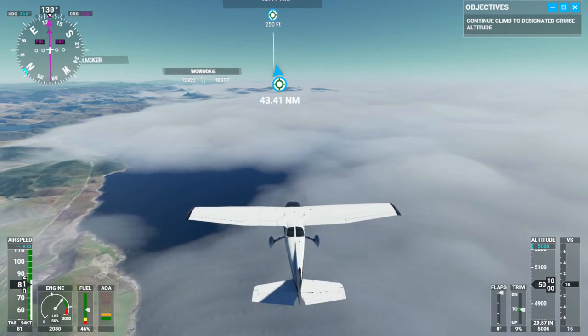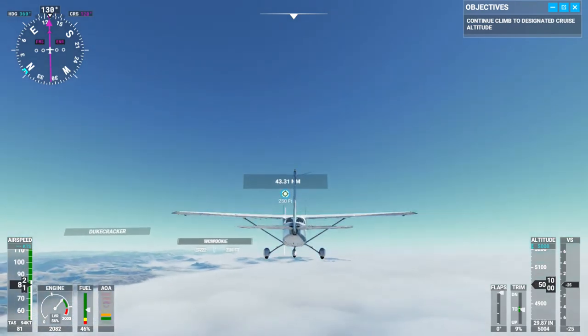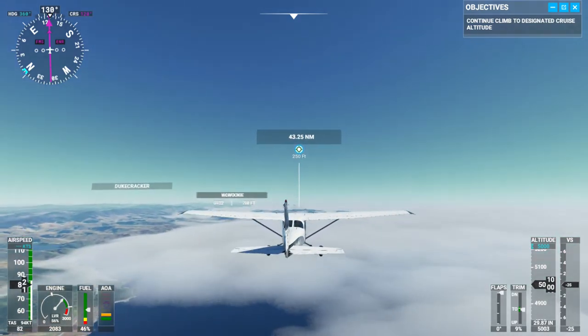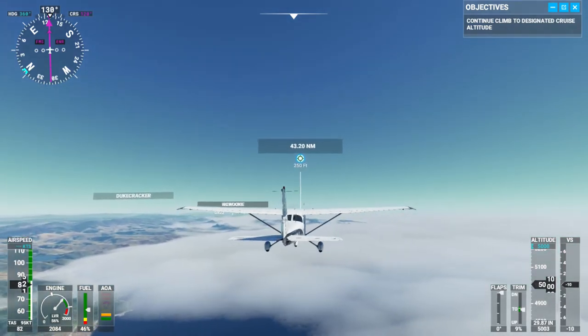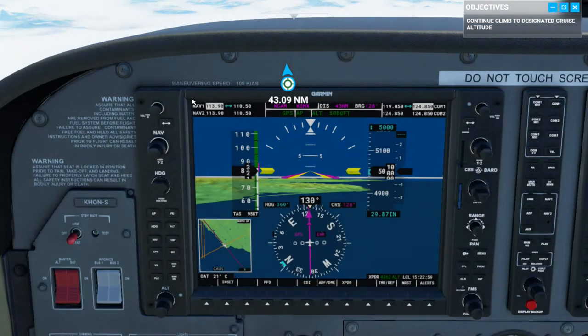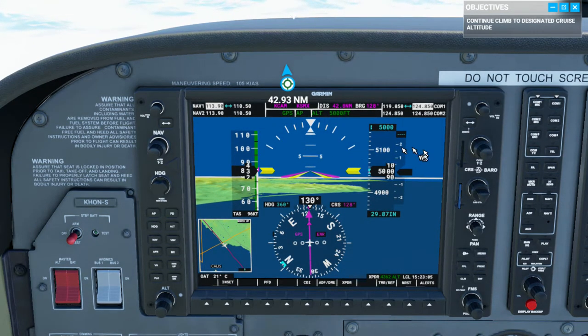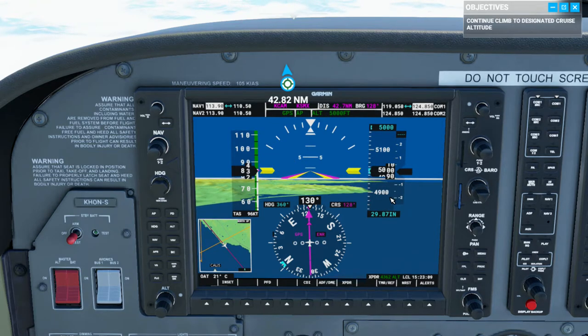Not sure what it's going to be like flying into the clouds, but maybe I'll just be riding above them the whole time. Kind of looks that way. Kind of nice if the Garmin system showed you the clouds. Maybe a future version of this will.